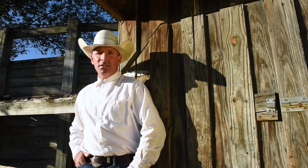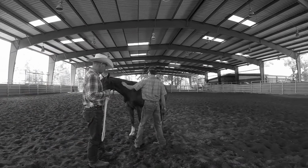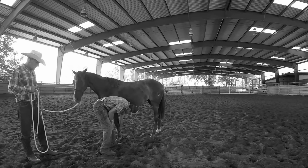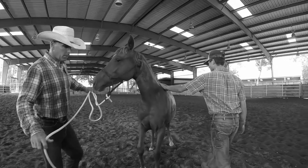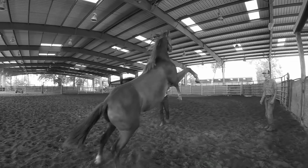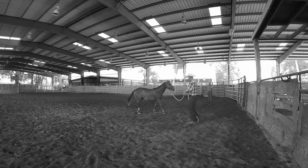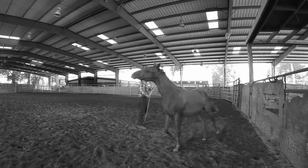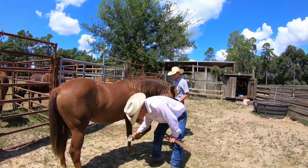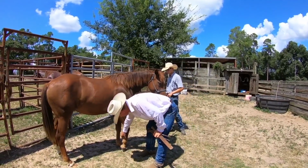Here a couple of weeks ago, we brought all these yearlings up, and Hunter and I spent a couple of days working on them. We helped them to get to where they were comfortable with someone picking their feet up and just being handled. And boy, it really has paid off. We can see a huge change in them today. She remembered from the other day, didn't she? And I'm going to wait till she relaxes a little bit and then we'll let her put her foot back down.